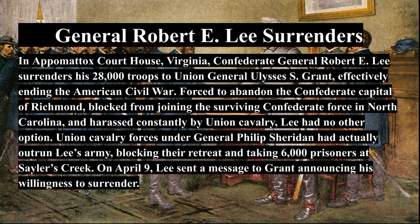Forced to abandon the Confederate capital of Richmond, blocked from joining the surviving Confederate force in North Carolina, and harassed constantly by Union cavalry, Lee had no other choice but to surrender. On April 9th, Lee sent a message to General Grant announcing his willingness to surrender.